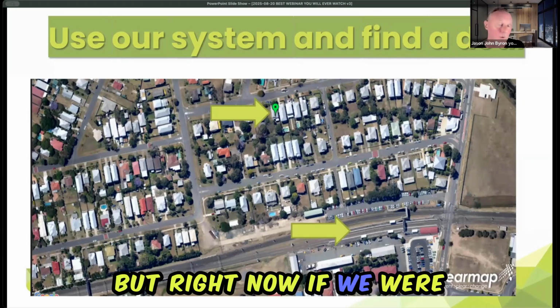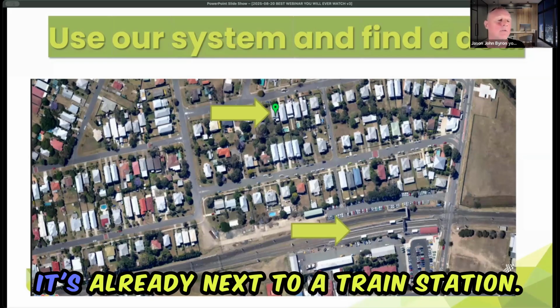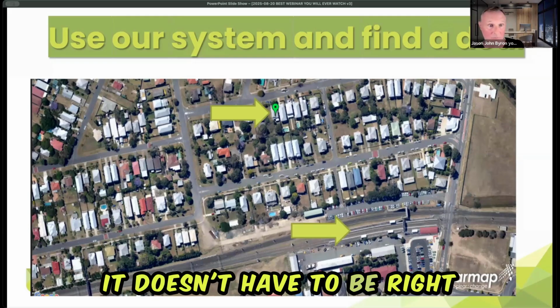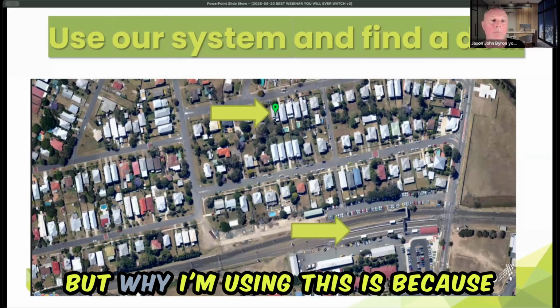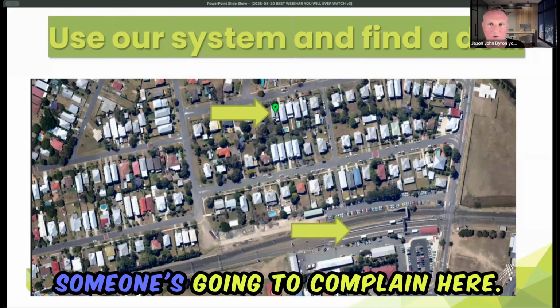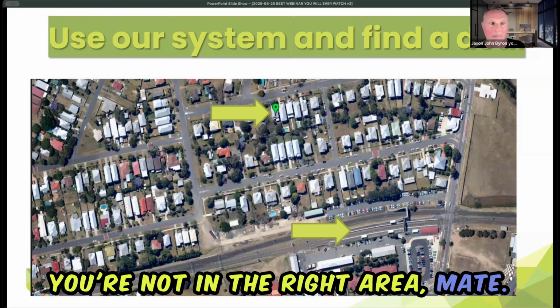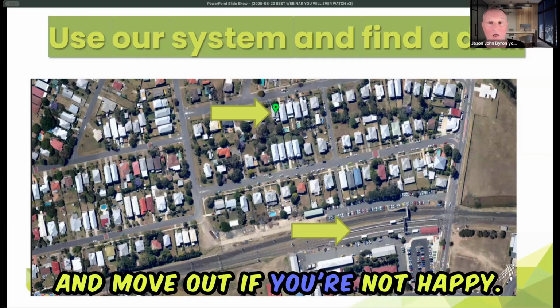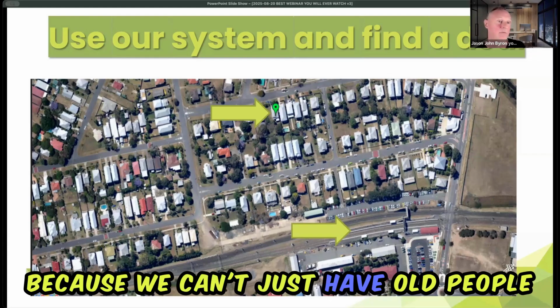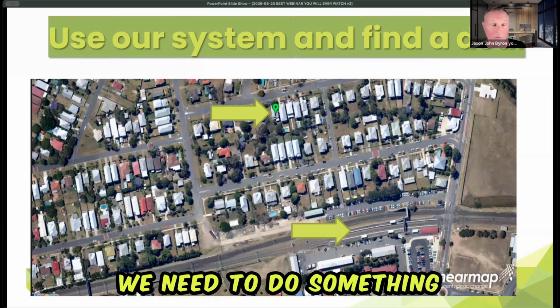But right now, if we were to do something here, there's already PTR, proven track record. It's already next to a train station. It doesn't have to be right next to this train station, but I'm using this because we use that target first. The council's going to turn around, and if someone complains, they're going to say, who cares? You're not in the right area, mate. Sell to a developer and move out if you're not happy, because we can't just have old people living here, no new people. We need to do something where they can do it.